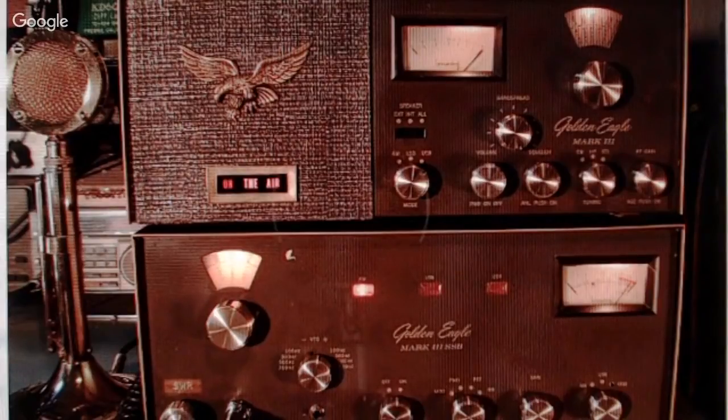How do you do? Ladies and gentlemen, greetings to you, wherever you are. The friendliest station for you by far is known to all as OTR, the Old Tube Radio Network. The station for you is OTR.